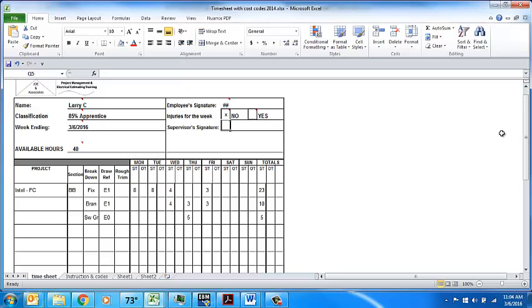Now, the supervisor will come in here with their employee number, and it's ready to be sent off. This is a much more efficient, and actually I think it's a faster method of taking care of time cards.